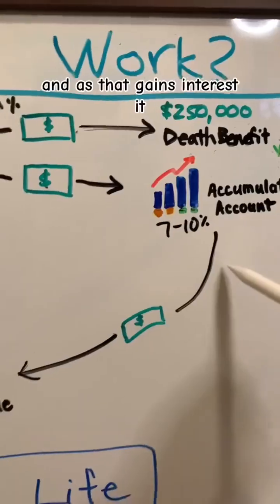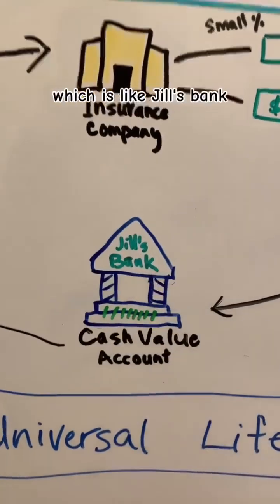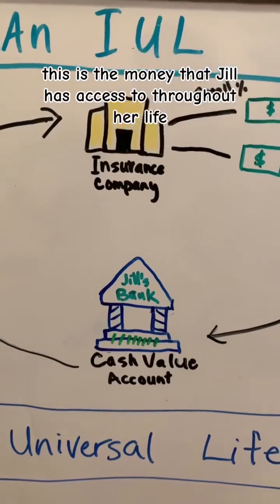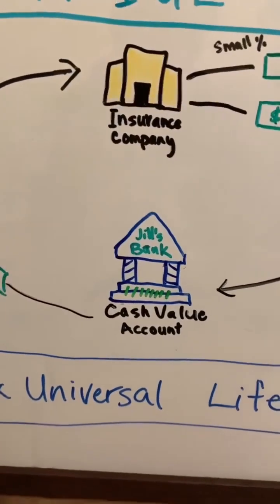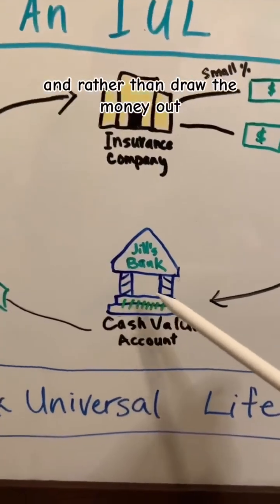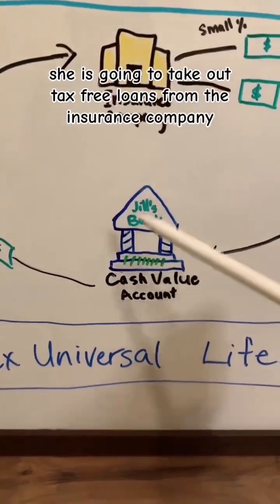And as that gains interest, it becomes more and more available in the cash value account, which is like Jill's bank. This is the money that Jill has access to throughout her life. She doesn't have to wait till she's 59 and a half, like Mary, who bought a 401k. But instead, she can access the money. And rather than draw the money out, she is going to take out tax-free loans from the insurance company.